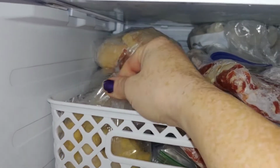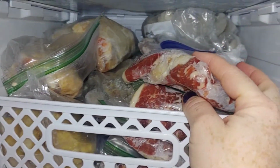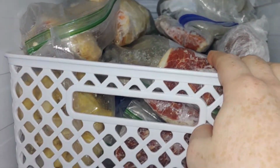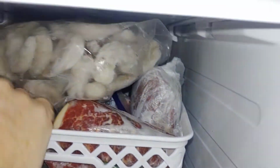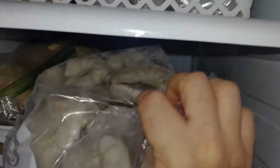And then these packs right here are the orange chicken, and I just kind of lined them up. And then I have some steaks here. Quick, easy steaks to make things with. Ground beef in the back. I've got some meatballs. What else is in here? Some shrimp. I think I'm going to make ceviche with the rest of the shrimp, but we'll see. I'm not sure yet. And then I have one more roast left.